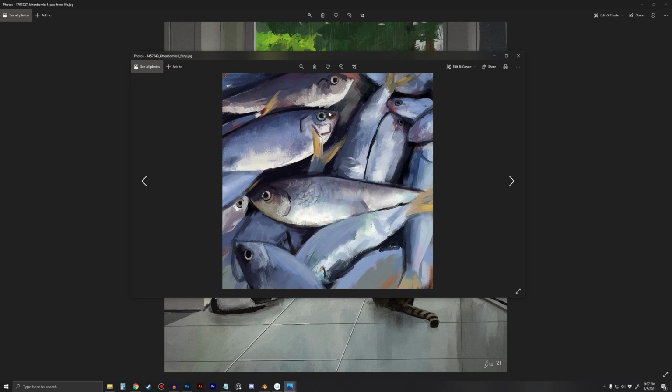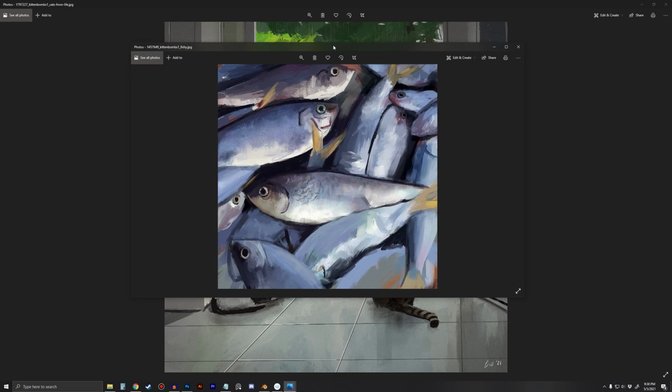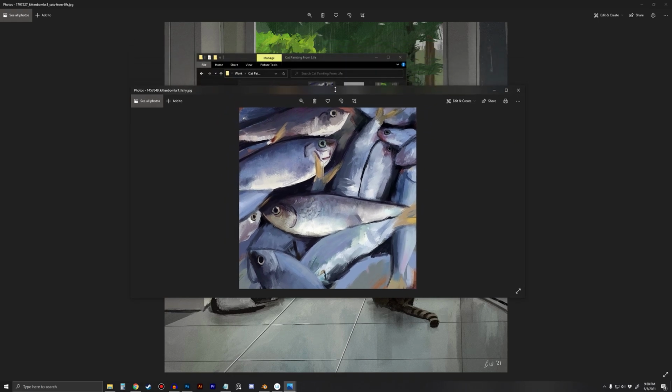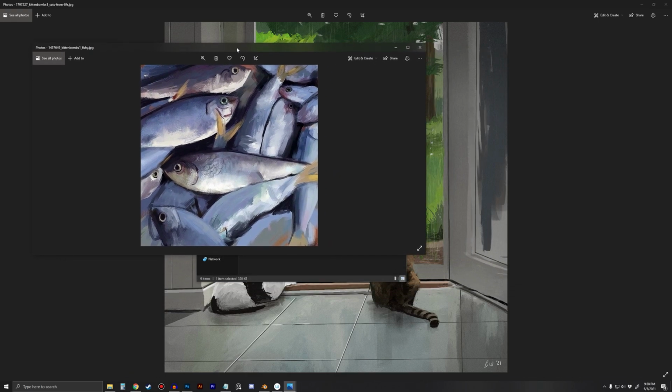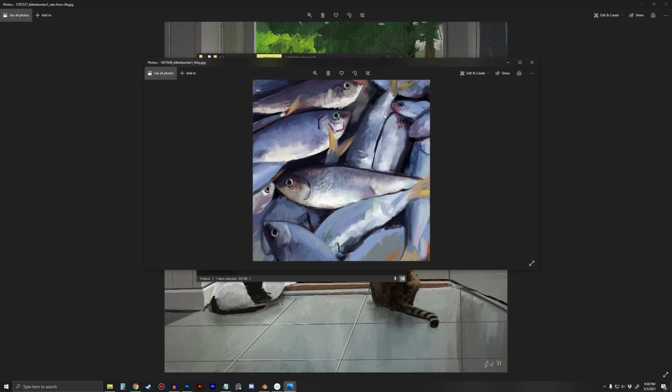Not really much lighting on this one, but I did get comments. Well, I guess there is lighting because everything, you can see it. If there was no lighting, then nothing would be there, right? But I did get a comment saying that they thought this was a photo, and so, yeah.